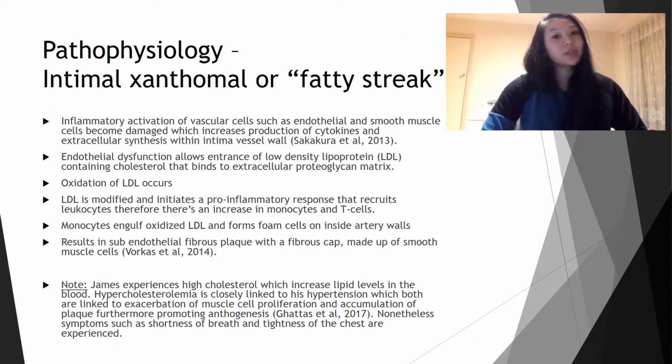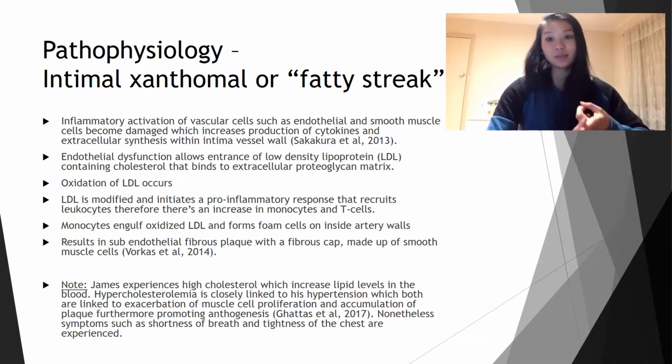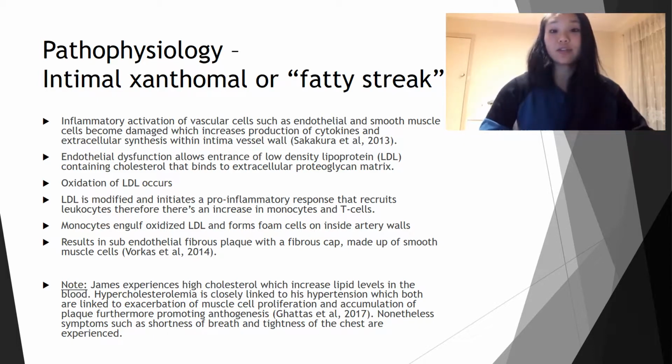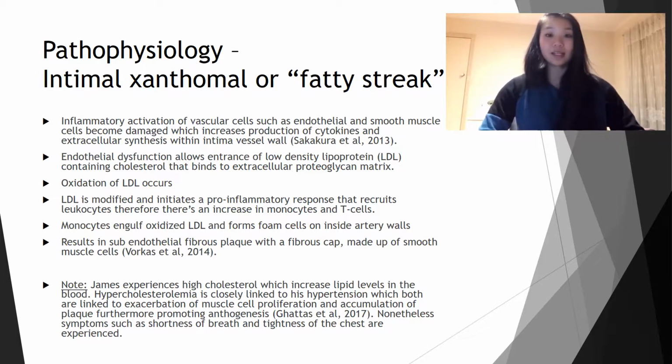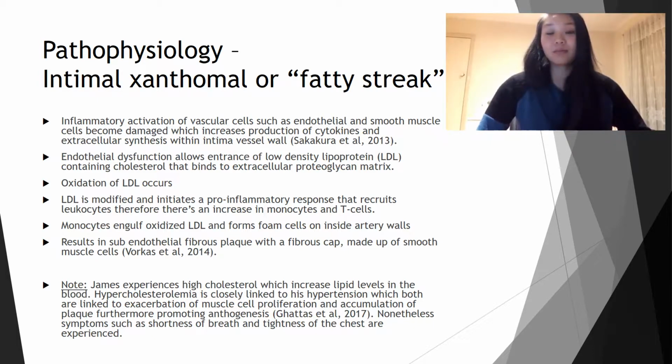So now we will be talking about the 3 stages of the development of atherosclerosis. The 3 stages are the intimal xanthoma, the fibrous plaque, and the complicated lesion. In the first stage, the artery becomes damaged. So the inside, the endothelial muscle and the smooth muscle, becomes damaged.